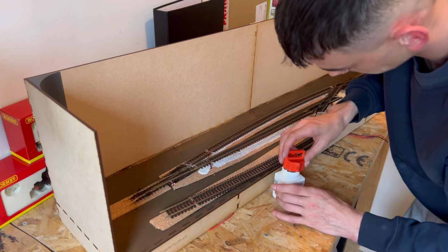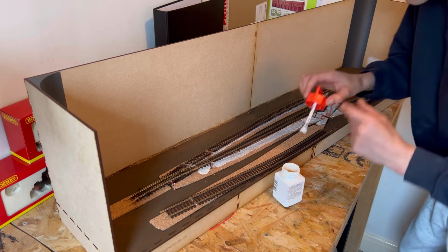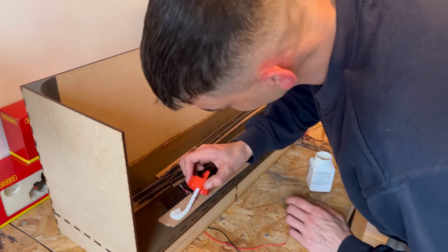When I'm putting any sort of glue around any point work, staying way clear of any sort of moving parts for the switch rails and stuff. That's the last thing we need.